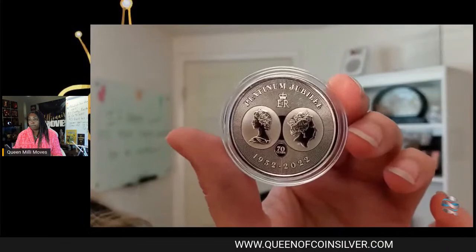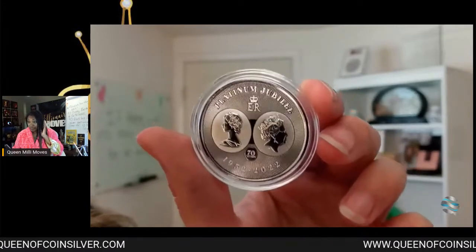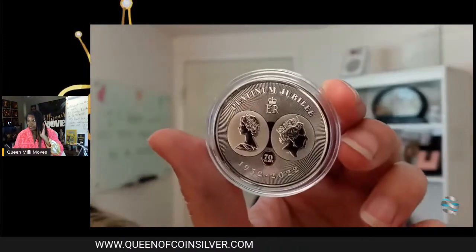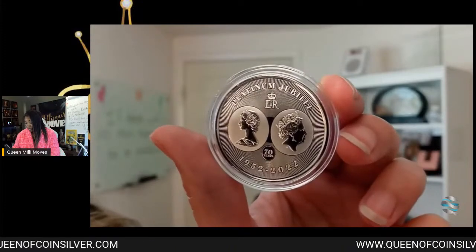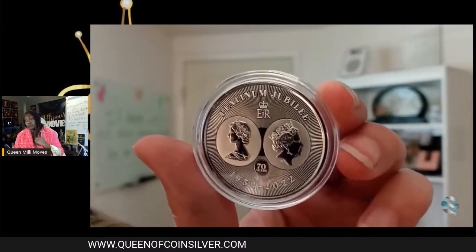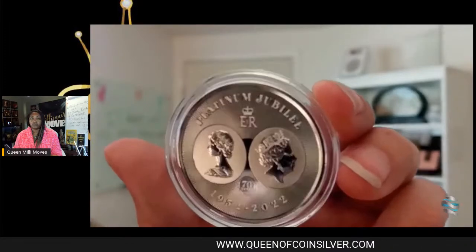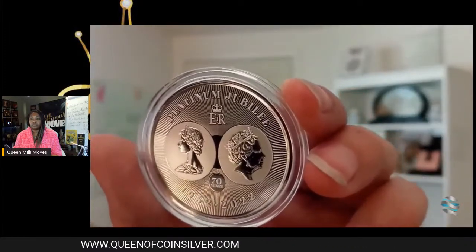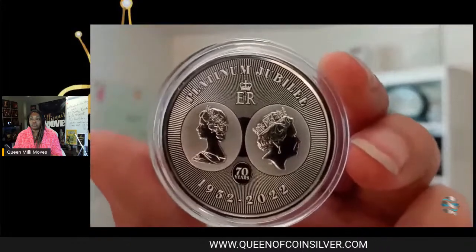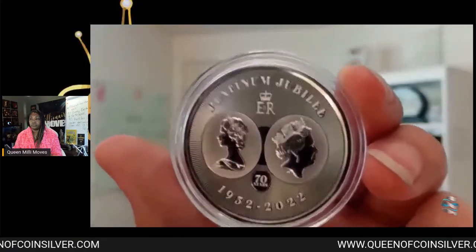This is the 2022 Queen's 70th Platinum Jubilee 1 ounce silver coin. This coin is issued by the Cayman Islands. This special limited vintage coin release features 2 effigies of Queen Elizabeth II, one from when she first appeared on Cayman Island currency, and the other a current day depiction. The coin commemorates 70 years of Queen Elizabeth's reign. The inset portraits are backed by a radial sun design, accompanied by the phrase Platinum Jubilee, the years 1952 to 2022, and a small seal that reads 70 years.